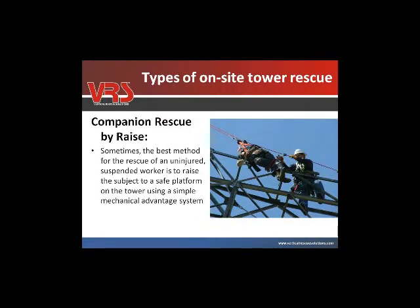Sometimes the best way to get someone up is to just simply raise them. This may involve just finding a way to get a hold of their lanyards and lifting them back up to where they fell from, or it may involve setting up a 3-to-1 or a 2-to-1. It's hard to say. Whatever way works best to get them up. Typically, though, you're going to find that someone who is raised in this fashion up to a platform is not injured, because otherwise you still have to find a way to get them down once you have them back up there.